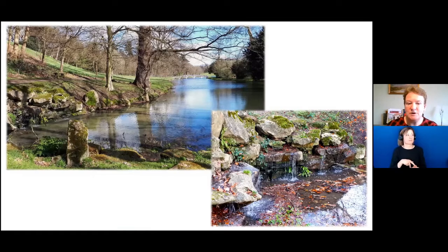Beyond the 5-arch bridge, at the end of the lake, lies the rustic cascade, where water fed from the waterwheel trickles over moss-covered rocks into the lake. Although small and often overlooked by 21st century visitors, this feature was considered in the 18th century to be in extremely good taste, as it looks so natural.